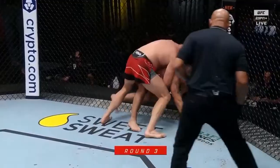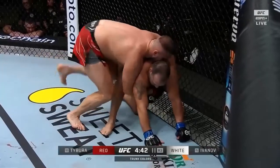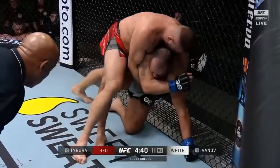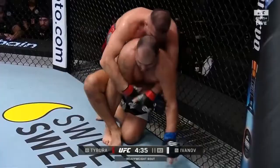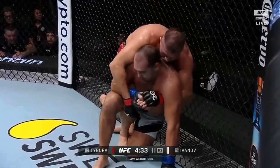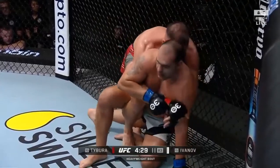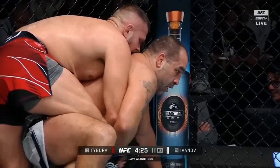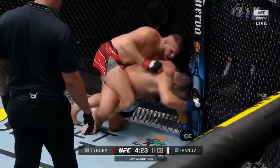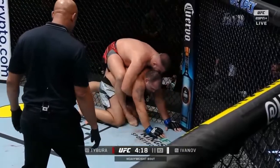So that was a smart move by Tybura. The element of surprise, and he's almost got it down. Yeah, very interesting turn of the tables there as Tybura looks to get this grounded. And he's got a great back right now, one hook. Yeah. I just don't think Ivanov was expecting it. No. Because that's normally him. Tybura's got to be careful, though.